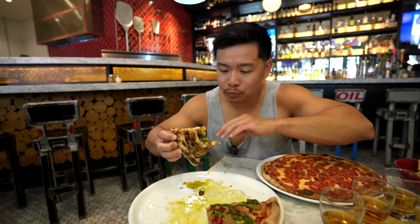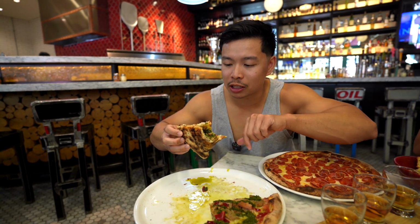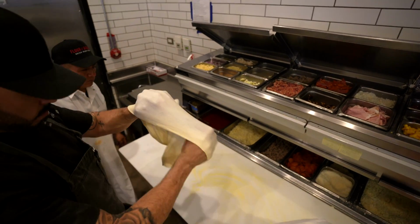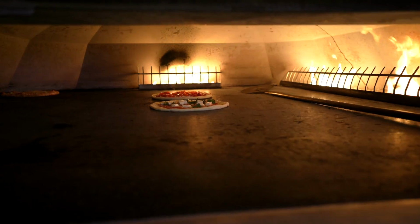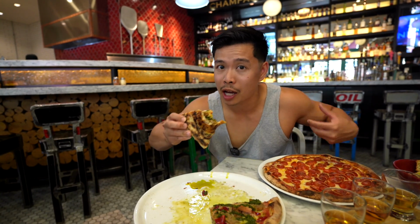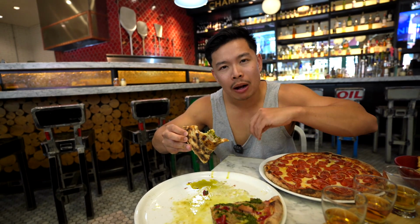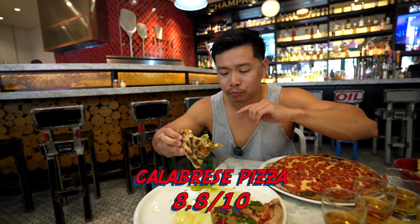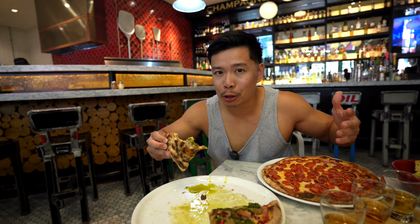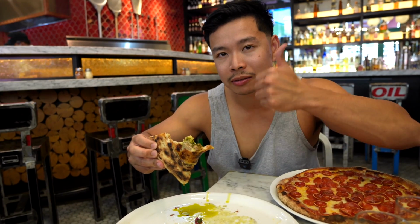Toppings are fire. Chili, the pesto, a lot of flavors, herbs. I think the main star for this is the dough. Even though it's thin crust, it's not super crunchy. It's just really soft and doughy, which I actually really like. Give this one a DVW score, 8.8 out of 10. Pretty fire, but I'm a little bit biased. I love New York style thin crust pizza. That's my favorite. I don't really like the thick fluffy ones like Chicago style. I like them. I like all pies, but this pie, fire.